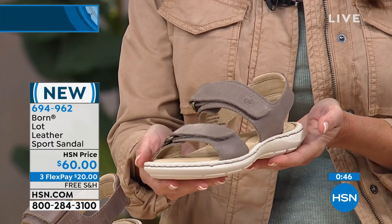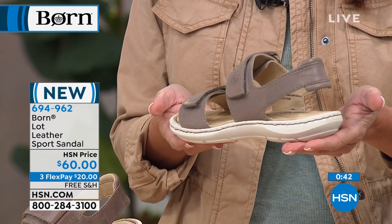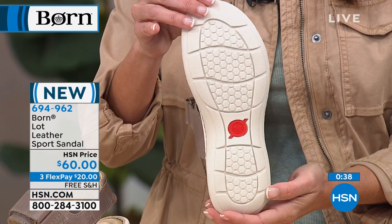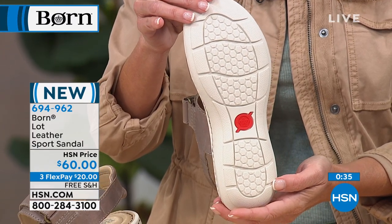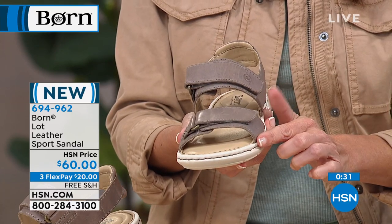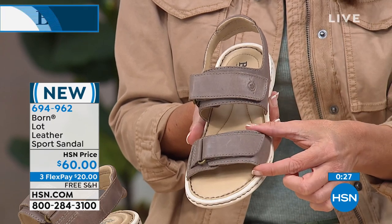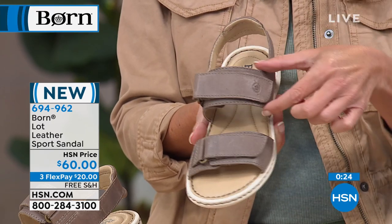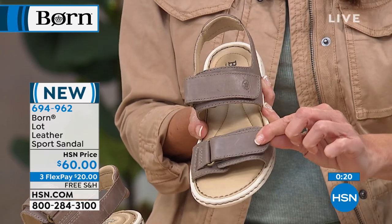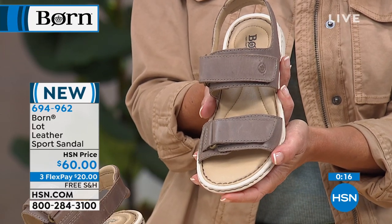Beautiful. So I'm just doing a nice little 360 so you can appreciate all of the detailing here, that EVA outsole, the grippiness on that outsole that gives you that traction and allows you to walk on all sorts of surfaces, the nice flattering open toe construction, the generous sized two leather bands, one that comes right across below the toe, the other one across the vamp, and again the two easy adjustable hook and loop Velcro closures that allows you to customize the fit throughout the day.